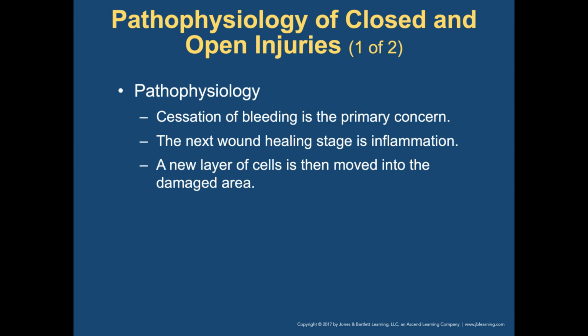Lymphocytes destroy bacteria and other pathogens. Mast cells release histamine, which helps with the inflammation and the swelling. And inflammation ultimately leads to the removal of foreign material, damaged cellular parts, and invading microorganisms.